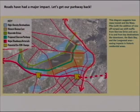Very good. So let's look at the context, the major roads that are in town, and how they affect the Esplanade. This is also a little difficult to see on your screen, but that green stripe running through the middle of the diagram is Storrow Drive, and we conceive it as really bringing it back to being a high-volume parkway. We believe that if the Mass Pike had been built before Storrow Drive, you probably wouldn't have Storrow Drive.